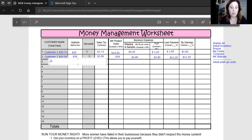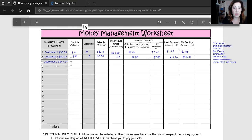Okay, so we're going to say customer number 3, she paid $44.52. Actually, we're going to do something a little bit more. Actually, I had a customer named Sarah. This is her sales ticket. It was $147.34. Okay, so we're going to move customer 3 over here. Now her subtotal before discounts and everything was $139. All right. She had no discounts, so we can put a big fat 0 in the discounts.